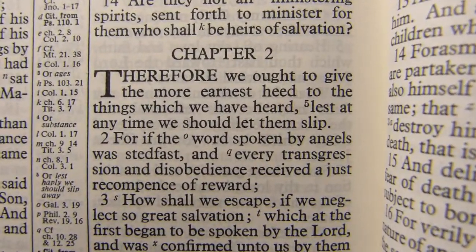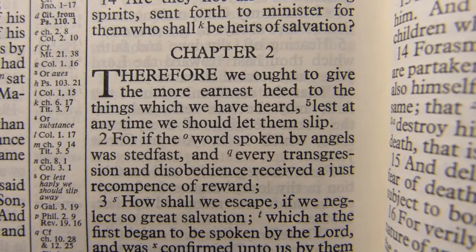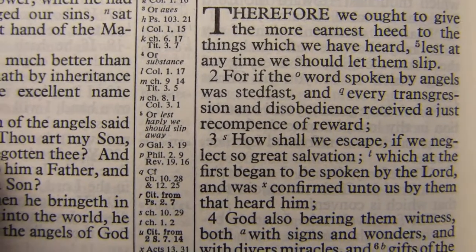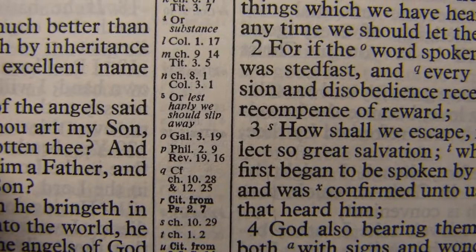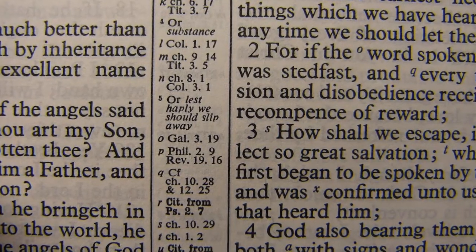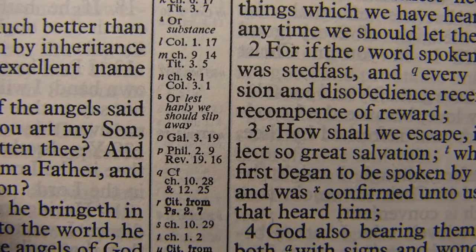You see, lest at any time we should let them slip is marked by a 5. And you look in the center, and it says, lest haply we should slip away, which agrees with Vine's and the modern versions.